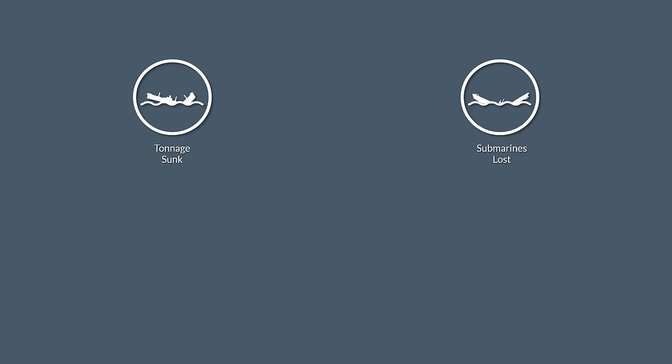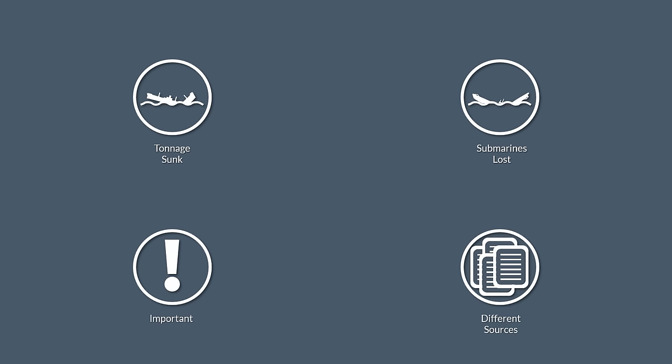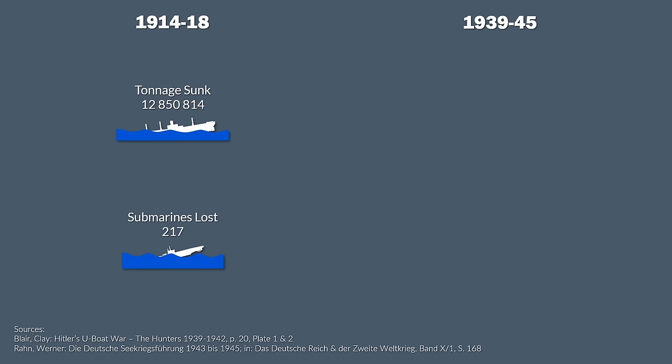Before we finish this up, let's take a look at the tonnage sunk and submarine loss in both world wars. Important, take these values as a guideline because they're from different sources and different counting schemes. This is the reason why there is a different number here for the total losses given than in the aircraft section. For the First World War, we have a total Allied and neutral shipping sunk of 12,851,000 tons and 217 submarines lost. For the Second World War, the total shipping sunk was 40,242,000 tons and 674 submarines lost.